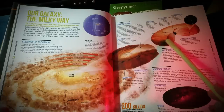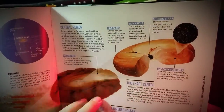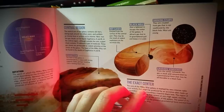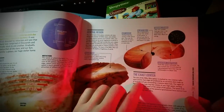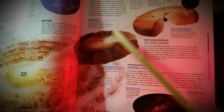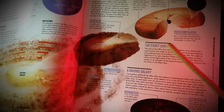It attracts gas due to the gravitational pull it keeps in its orbit. And it says shining stars are created from gas that is not yet swallowed by the black hole. Most are young. And from the center outwards, the gas is struck and concentrated by gravitational force that is most likely attributed to a black hole. The exact center of the Milky Way is marked by a very intense radio wave activity. And that might be produced by the accretion disk made up of all the stars that aren't being swallowed by the black hole.